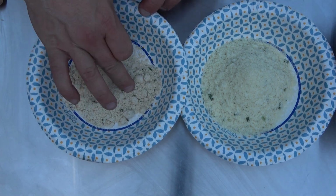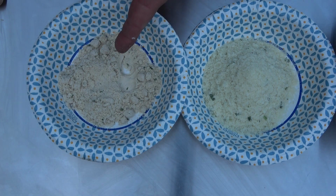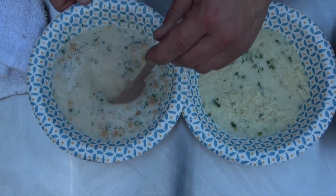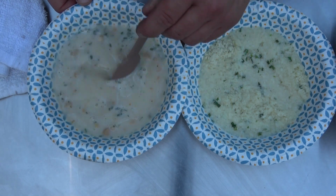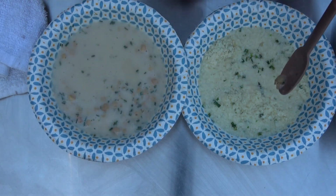We're trying to taste it. Kind of tastes like an onion soup mix. It says creamy mushroom, but it tastes a lot like just an onion soup mix. Gone and added my water. I didn't put enough in the potatoes, but that's all right. Get this stirred up. Oops.